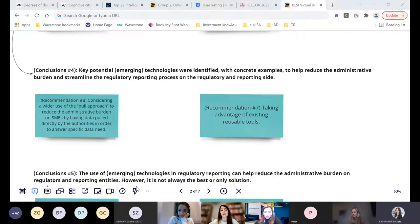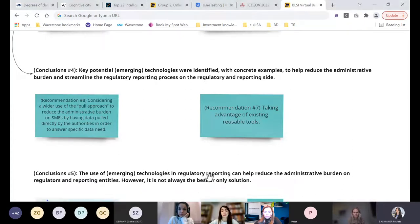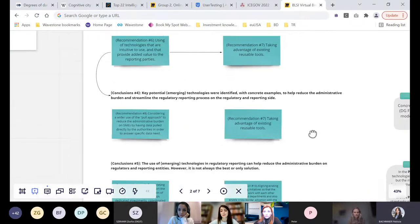And by this, I mean moving from having data pushed by the reporting entities to the authorities. Instead, with the pull approach, the authorities will have direct access to a ledger, which will be part of the business process of the reporting entities. Connected to what I just said, we formulated recommendation number 8, which is considering a wider use of the pull approach to reduce the administrative burden on SMEs by having data pulled directly by the authorities in order to answer specific data needs. And again, we wanted to stress that it's important to take advantage of existing reusable tools. And Solène will explain why.